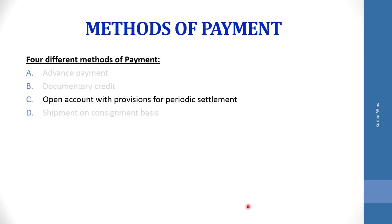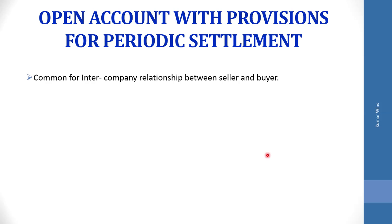Now coming to the next method, that is open account with provisions for periodic settlement. This method is generally used when there is an intercompany relationship between seller and buyer, or if the exporter and overseas buyers have a very reliable, long and very favorable dealing together. Also, there should not be any exchange restrictions that might complicate settlement.